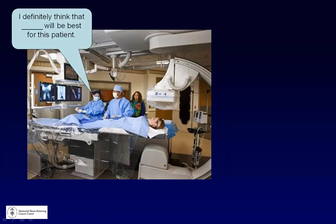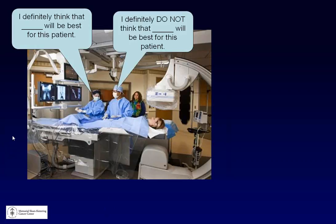And, you know, either the attending or somebody will walk by and they'll say, well, I definitely do not think blank is the best for this patient. And sometimes the conversations get a little heated, and these conversations even get heated at the IR meetings.